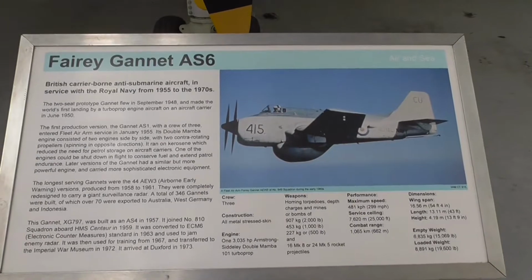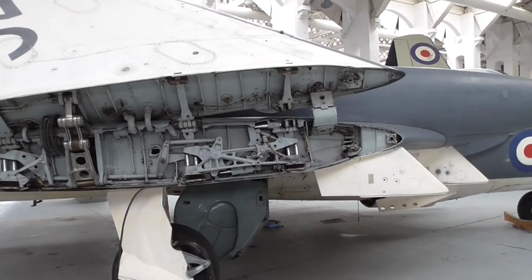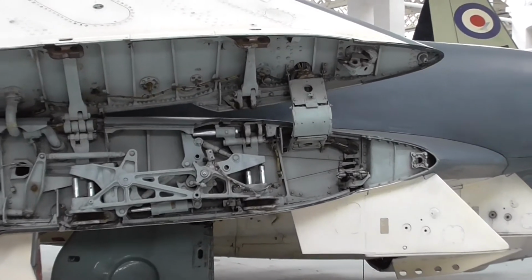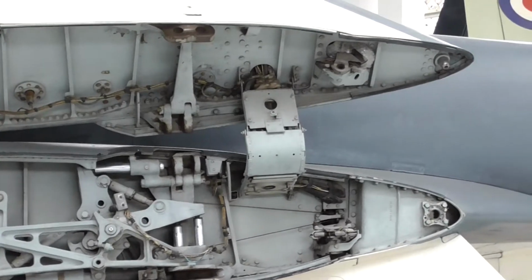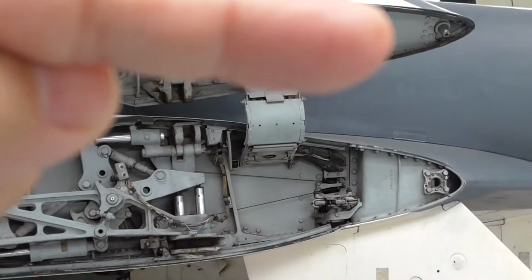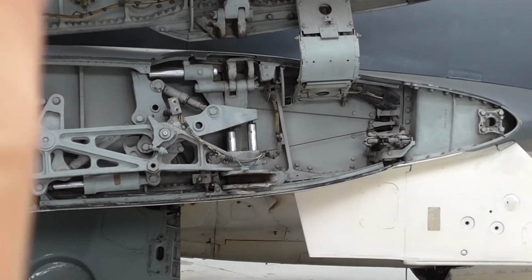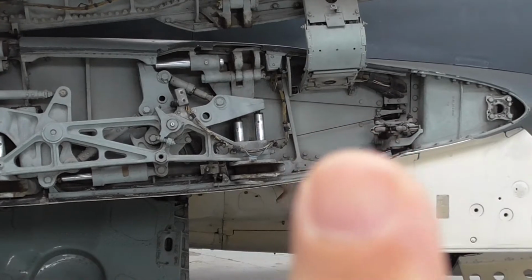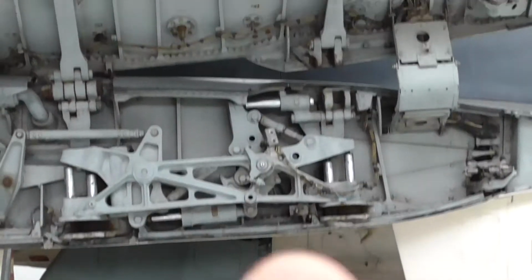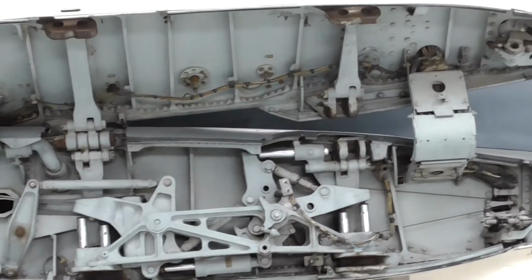A Fairey Gannet. So it's interesting to observe all the things that have to connect when the wing folds up. There's a locating pin at the front. There's this cable tray that folds down. There's these silver pins that fit into those locks.